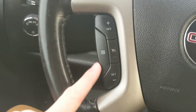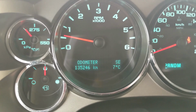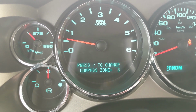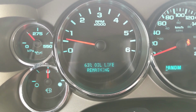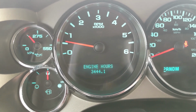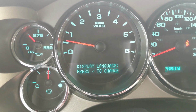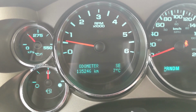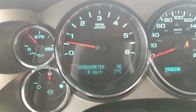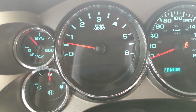Moving down to the steering wheel, on the right hand side you have your hands-free phone and radio controls, and on the left hand side you have your cruise control buttons. And then here you can actually cycle through some information such as your engine hours, some of your vehicle information, tire pressures. Here you can look at your odometer, your trip odometer, your fuel range, your fuel economy, your speedo, your timer, transmission temperature, and your fuel economy.